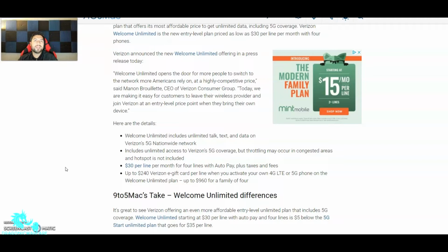Now, of course, when it's not that congested, speeds will go back to full speed. But if you ever want to use the hotspot, it's not with this plan. You have to change your plan. $30 per line per month is for 4 lines with auto pay plus taxes and fees. So to get that $30 a month plan, like I said, you do need 4 lines. It has to be on auto pay, and you will get charged taxes and fees.